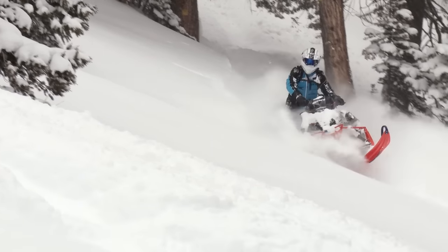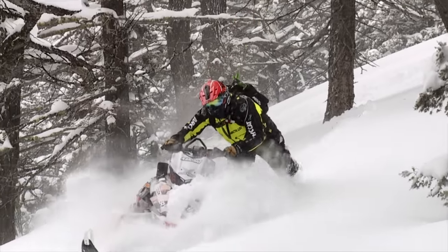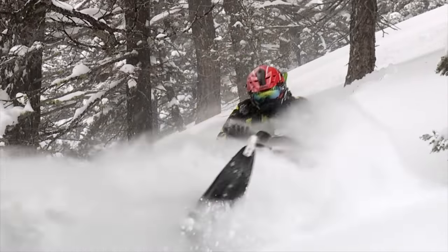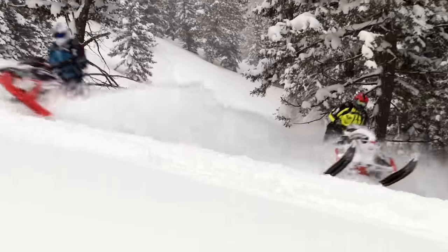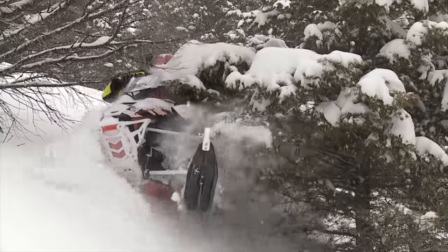The final aspect of this contest was the ride. We wanted to make sure the winners went home with not just the sled, but a brain jammed full of memories that will last a lifetime. The question was, where do we go and who do we ride with? And the answer was easy.